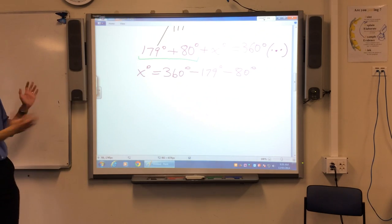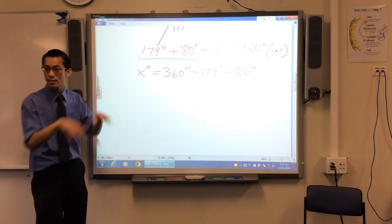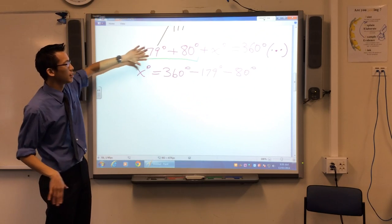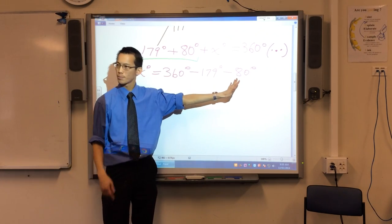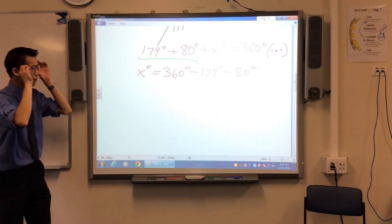People are right with that? You see what I've done? I've kept it balanced. The equation is still balanced. What I did to the left-hand side, subtract these two, I've done to the right-hand side as well. Subtract on both sides. Great.